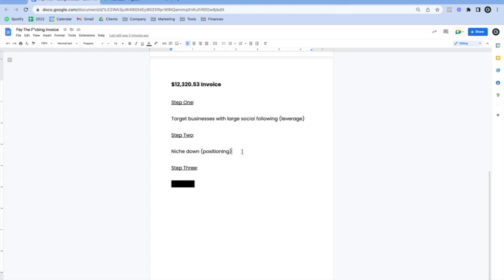You can work with smaller clients in the beginning, but at least then you've got a good case study stack of people in their niche, and then you go after the big guys, because they're just not going to get on the phone with you if you haven't helped someone similar to them. They've got lots of different options, right? They have people hitting them up all the time. So that's step number 2.